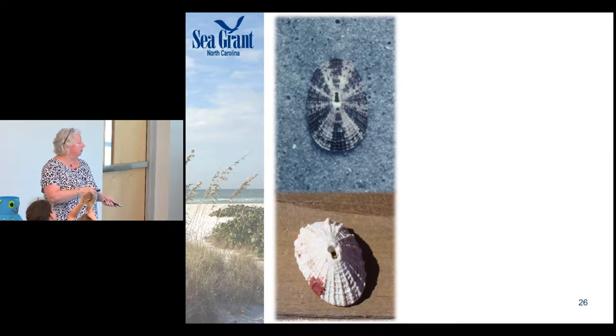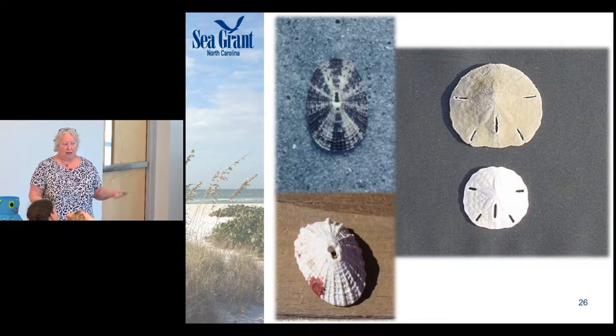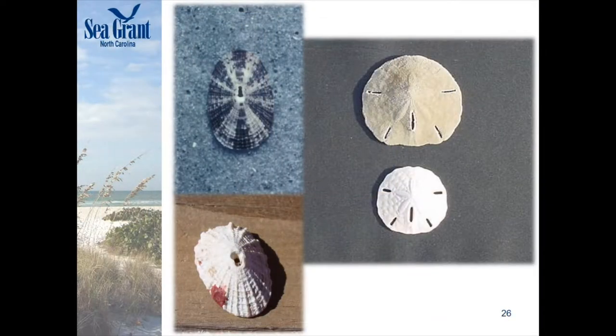So we have several different kinds of limpets in North Carolina. And here's another good one that everybody knows. It has the holes. These holes are called lunules. So I like to call this a keyhole urchin because of the holes. But a lot of people call these sand dollars. I usually don't find dollars. I find sand quarters.